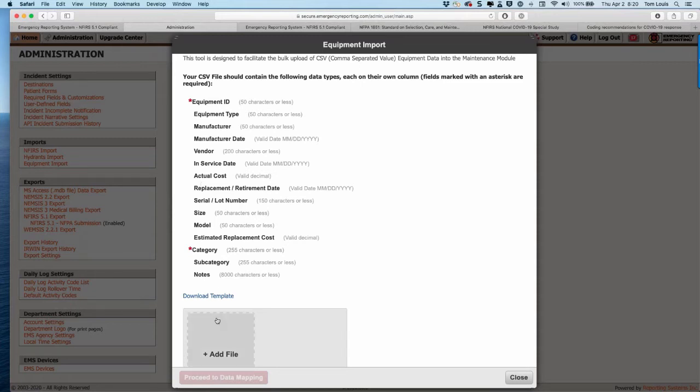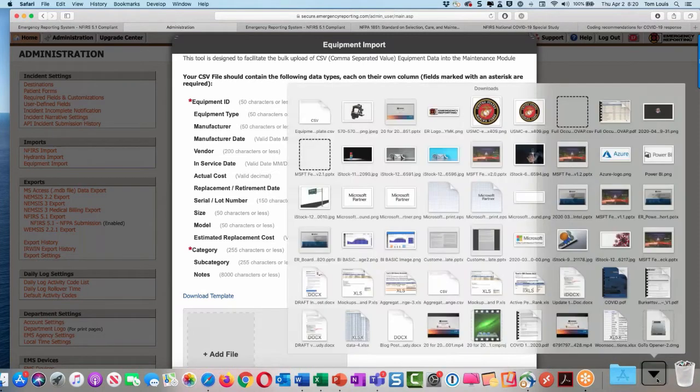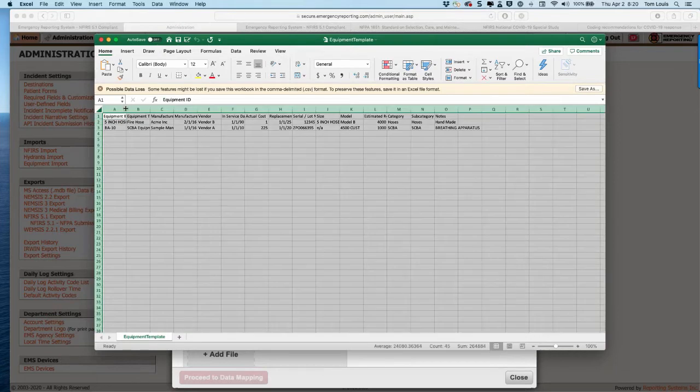And so the template, this little blue link will give you the template. It looks like this. You can fill it out. And so one of these things is, well, we can help you with it, but you'll see if you're probably all pretty data savvy. You're joining this presentation. So you know how to work in Emergency Reporting with this template.